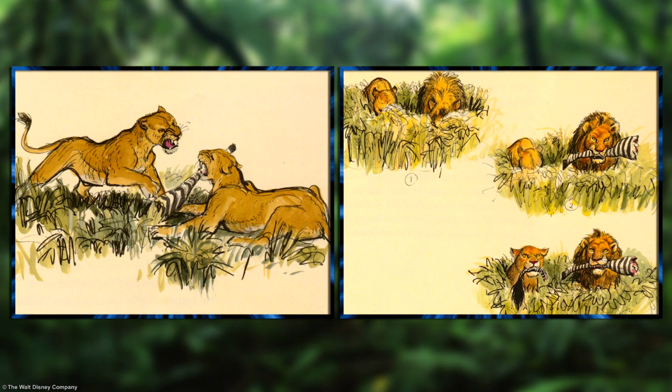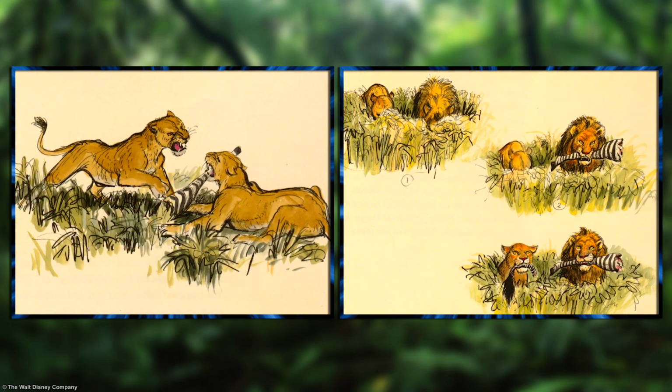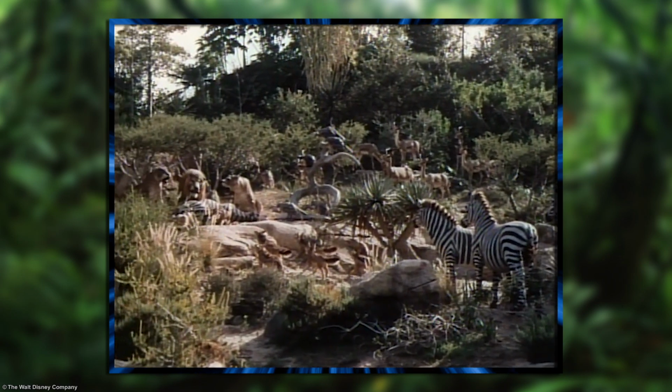But this time when I say devouring a zebra, I am not exaggerating, as to say the new scene was graphic is an understatement.